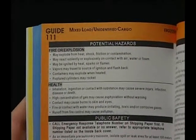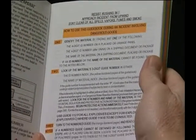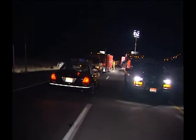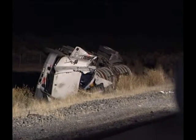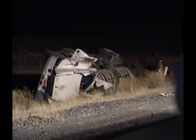When the adrenaline is flowing and you forget these steps, remember that page 1 of the guidebook has instructions to get you through. The Emergency Response Guidebook is a very effective tool when you are first on the scene of an incident involving hazardous materials. It can provide vital and potentially life-saving information that can protect you and the public.